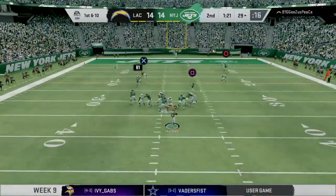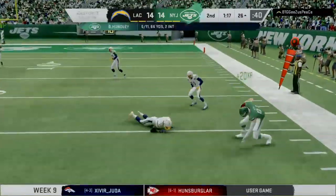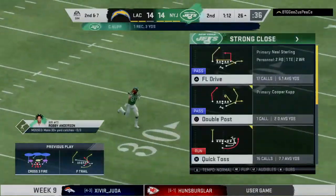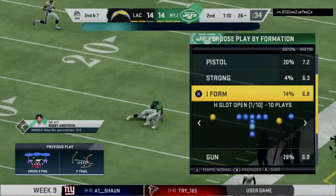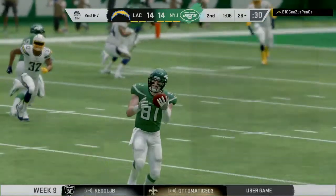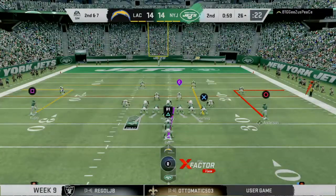He'll look to throw. He'll get this one to Cup, complete. The completion good for 3, and it's second down. It's a pickup of 3. Brings up 2nd and 7 at the Chargers' 26-yard line. Creeping up on a minute to play in this first half.